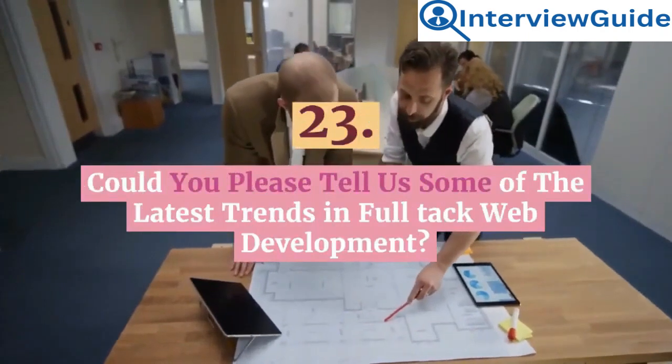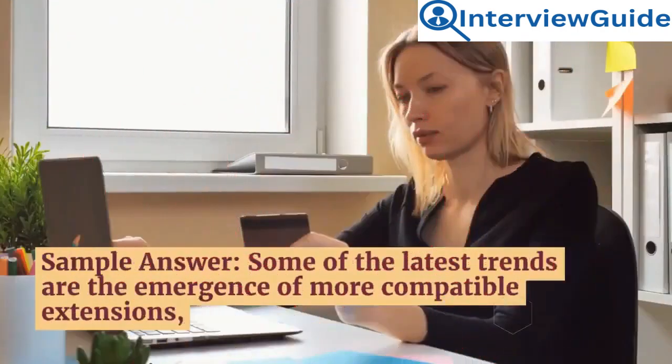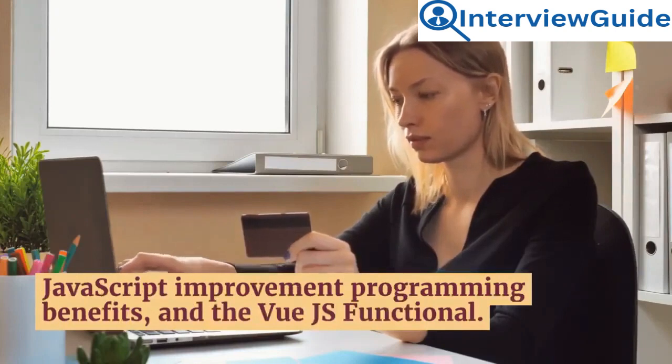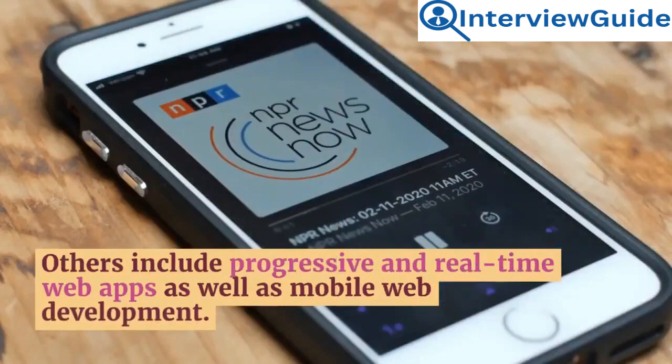23. Could you please tell us some of the latest trends in full-stack web development? Sample answer. Some of the latest trends are the emergence of more compatible extensions, JavaScript improvement programming benefits, and the Vue.js functional. Others include progressive and real-time web apps as well as mobile web development.